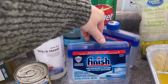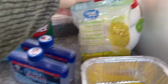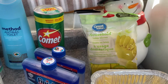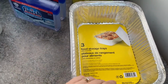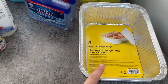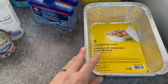I got 2 dishwasher cleaners because it was a 2-for-1 price, so I thought that was a good deal at Walmart. I got 2 pair of latex gloves because I use them for cleaning around the house and then also washing dishes, and I like to have a separate pair for each task. I got some more of these metal food trays because I'm planning to make some more meals for the freezer, and these work really well to keep everything contained, and I think they're just supposed to be single use, but I've washed them out and reused them.